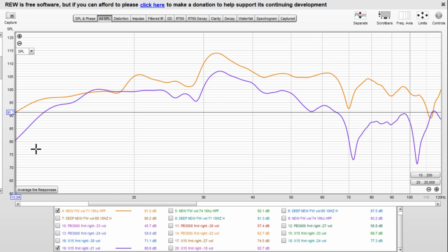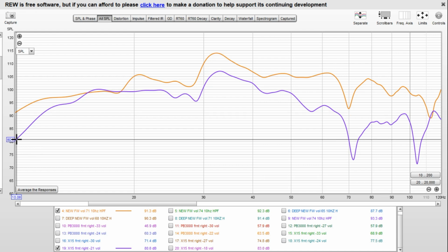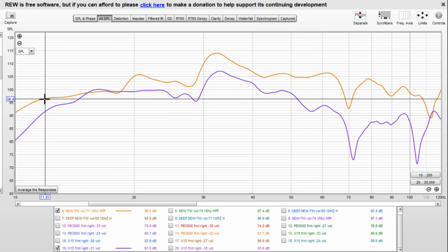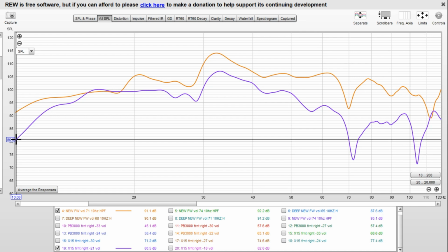For example, down at 10 hertz, you're looking at 91.2 dB, and at 10 hertz, you're looking at 80. So 12 dB difference absolutely is going to make a difference in your room. I would say that the D6000 is pretty much usable output down to about 10 hertz, even though it does start to roll off a little bit more aggressively right around here. I'd still say that's usable output, but once you start getting below 90 dB, I don't really consider that usable output. But nonetheless, the X15 still has respectable output below 20 hertz.